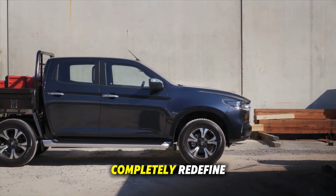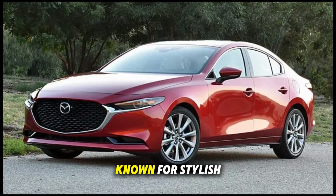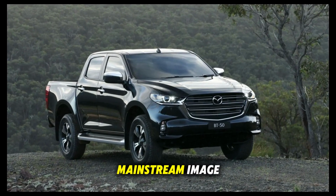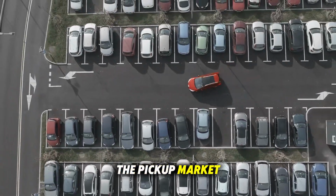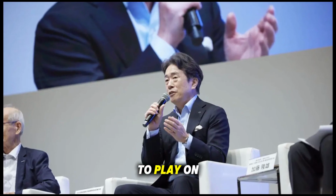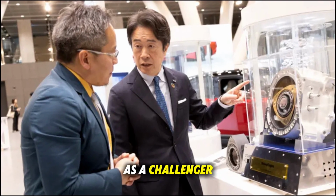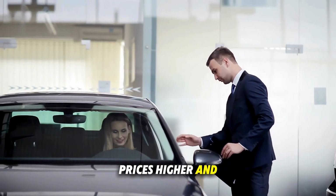This truck could completely redefine Mazda's brand identity. For decades, Mazda has been known for stylish sedans, crossovers, and of course, the legendary MX-5 Miata. Trucks haven't been part of its mainstream image, especially in North America, where Mazda quietly stepped back from the pickup market years ago. But with this bold move, Mazda is signaling that it wants to play on a much bigger stage. A $20,000 pickup truck isn't just a new product, it's a statement that Mazda wants to be seen as a challenger brand that listens to consumers instead of following the industry's trend of pushing prices higher and higher.